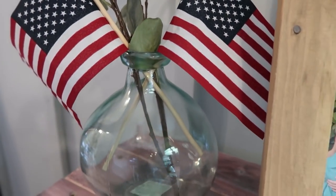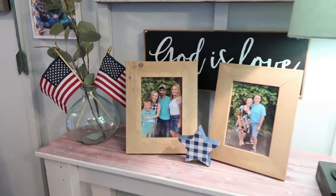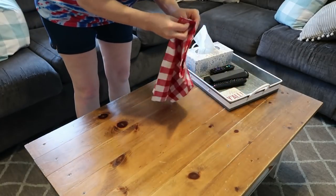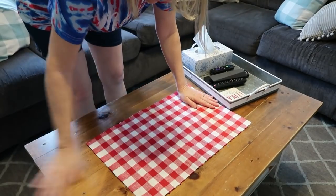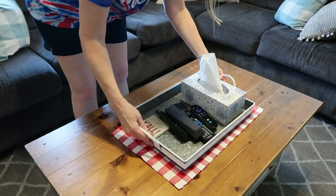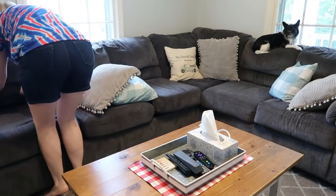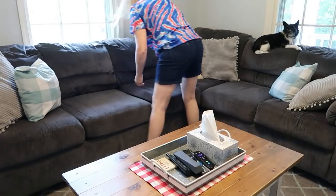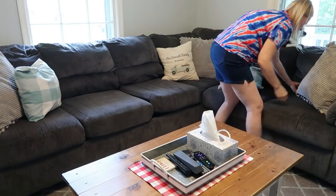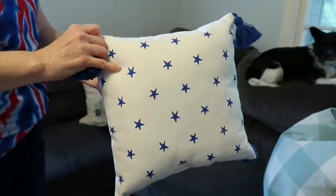So I just got that jar from TJ Maxx, and the little star came from Hobby Lobby. They have a ton of those little chunky wooden stars and things that you can use for tiered trays or just little fill-in pieces in your decor. And that's just a red and white placemat I got at the craft store a couple years ago, and I just use it there. But you'll see in a minute that I did move that around. I started it there and I like it there, but I needed it in another space, so you'll see that in a second. And right now I'm just trying to fluff up the pillows, fluff up the couch.